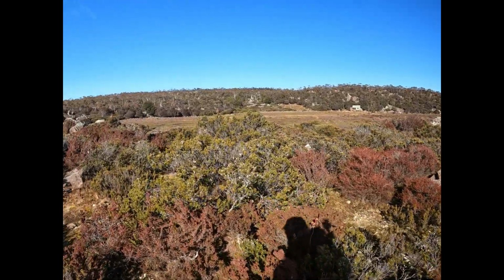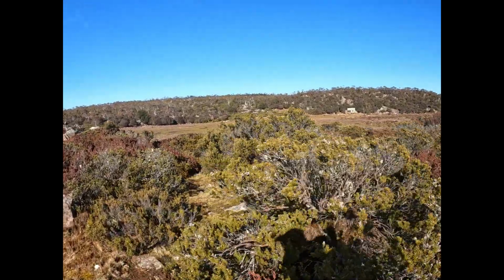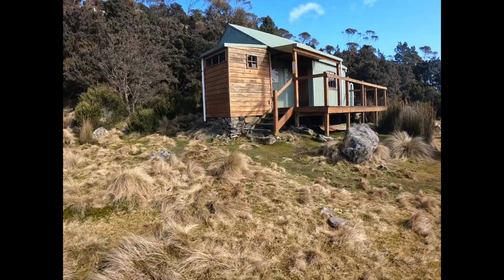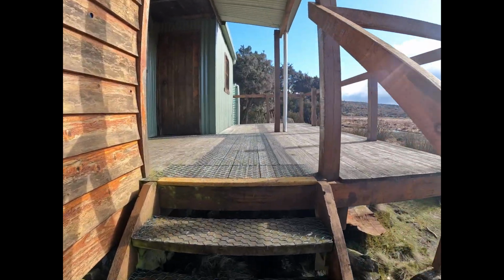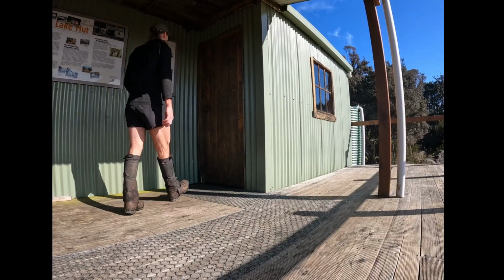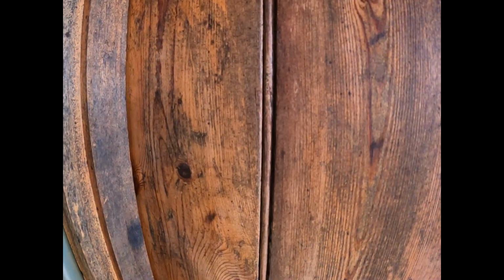Lady Lake hut, always good to get up that hill. Lady Lake is another hut that was restored by the Mountain Huts Preservation Society, and as you can see, they did a pretty good job. It's pretty popular, it's not too far to walk, and it's always a nice place to stay the night.